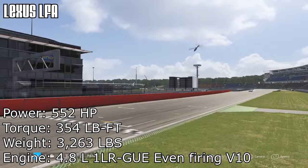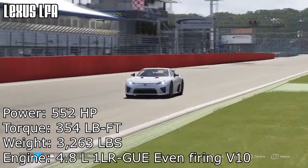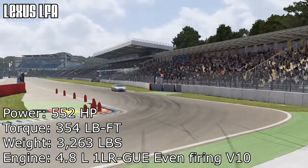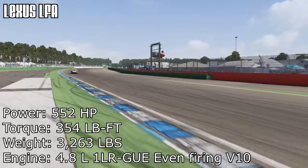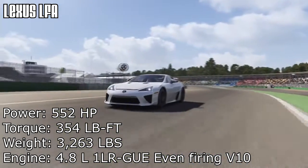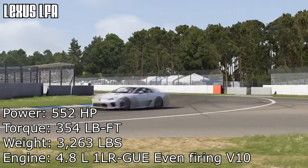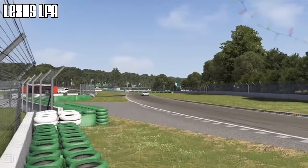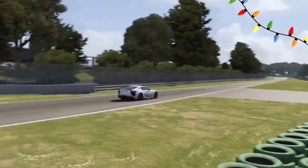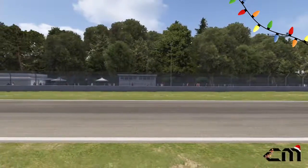Number 2, and for number 2 I have the Lexus LFA. I really do like this car. It has such a cool, I don't know, it's just really cool, isn't it? It's got 552 brake horsepower, 354 lb-ft. It weighs 3,263 pounds, and it has a 4.8 litre V10 with an uneven firing order. I don't know what that means. I could Google it, but who cares? This car's just so cool.